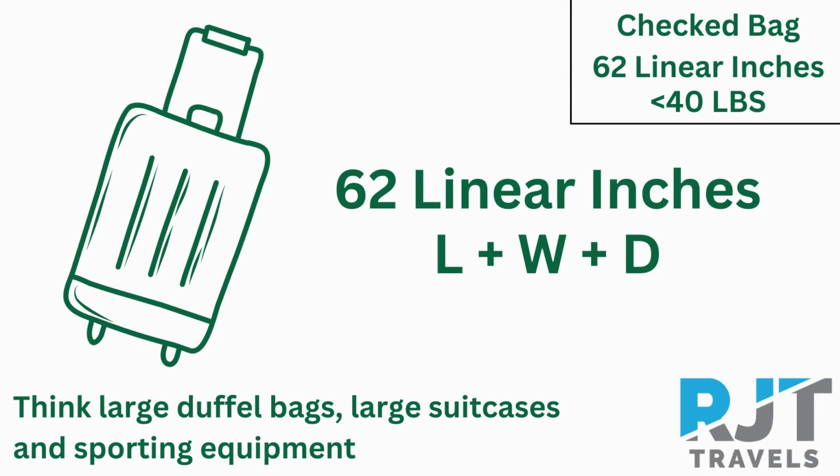One other thing to point out with the checked bag and with the carry-on is weight. Carry-on does come with a weight requirement of under 35 pounds, and a checked bag comes with a weight requirement of 40 pounds. I will say with all the flights I've taken with Frontier, I've never had them weigh my carry-on. I've had them check for sizing multiple times. I've never had them check for weight.